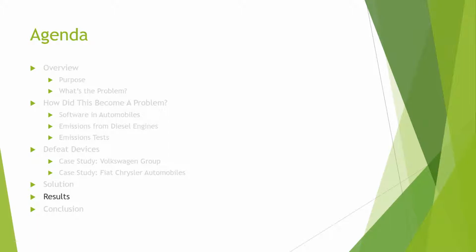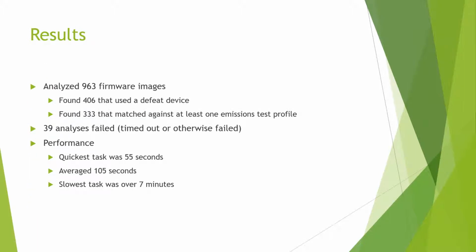Let's talk about what they found. With their software, they analyzed 963 firmware images. A little less than half were found to be using a defeat device, just using it. But 333 were found to actually test against an emissions test profile. There was 39 that failed because they timed out because they didn't want to wait too long. So they set a timeout, or otherwise they failed.